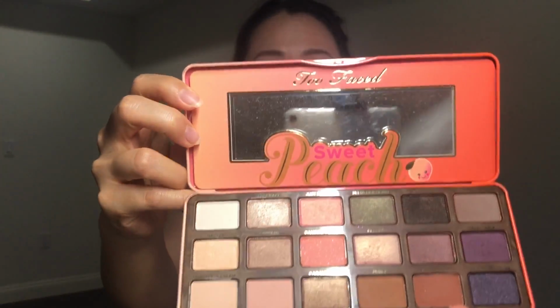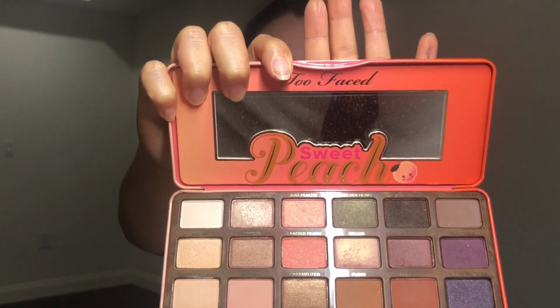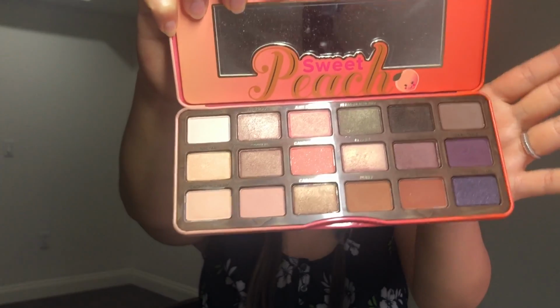My second palette is really cute. It's the Too Faced Sweet Peach palette, and it looks like this. The mirror is really cute, and the colors are really cute. And in addition, the colors smell amazing. When you swipe them across, actually, I'm smelling it right now, and it smells like peaches, and it smells so nice, especially when you're applying your makeup, and it's just a nice little whiff of peach that you get onto your face while you're applying the makeup too.